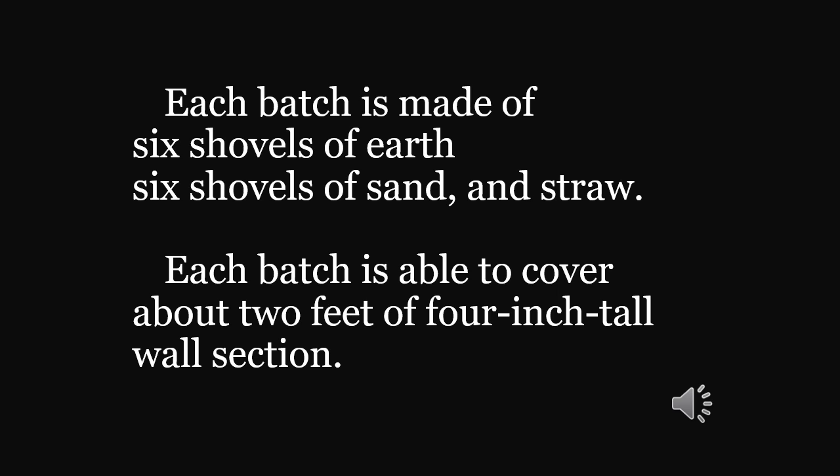And so this was the basic setup. Each batch was made of 6 shovels of earth, 6 shovels of sand, and the straw. And each batch was able to cover about 2 feet of a 4-inch tall wall section.